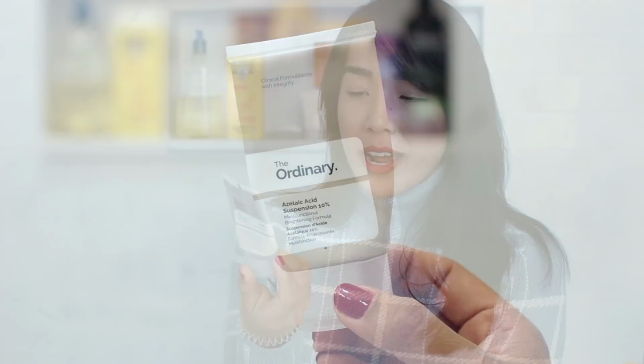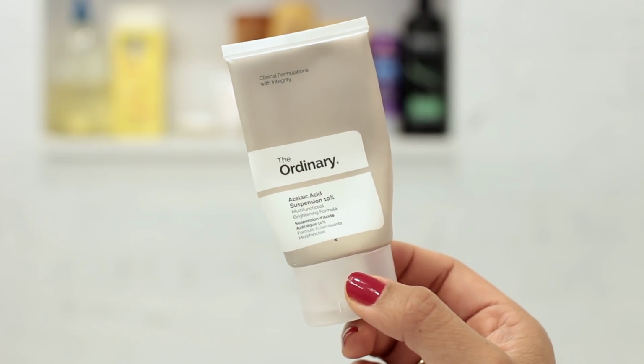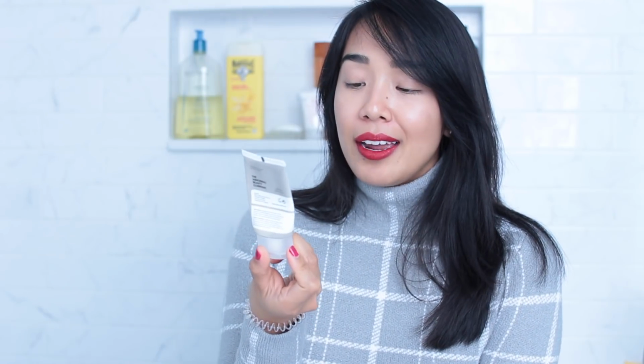The Azelaic acid suspension is a product that I kind of picked up on a whim. I didn't really anticipate to like it, but I actually do quite like it. It's a really nice brightening cream. So the only thing I don't like about this is the formulation. It's like a cream gel. It has almost like a silicone base. It feels a lot like the primers from The Ordinary.